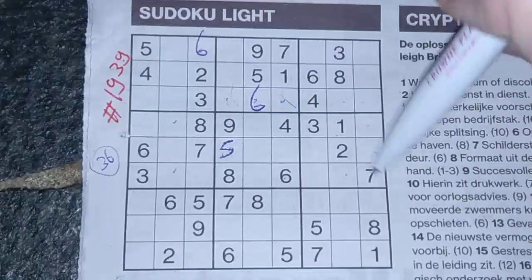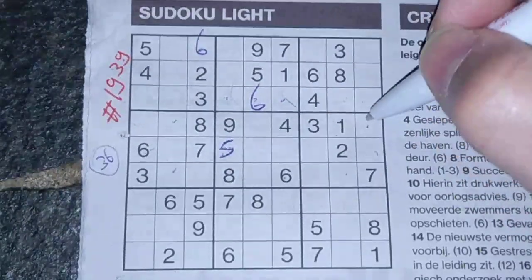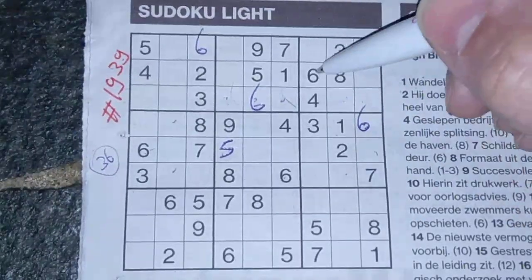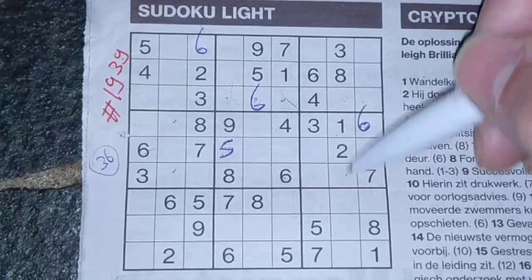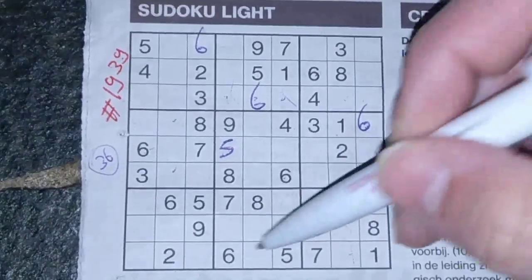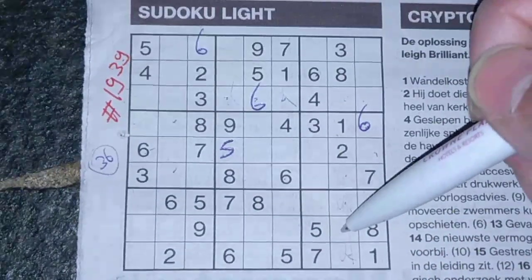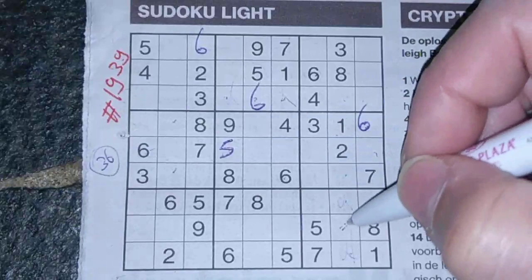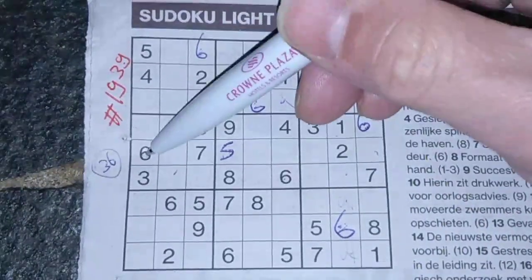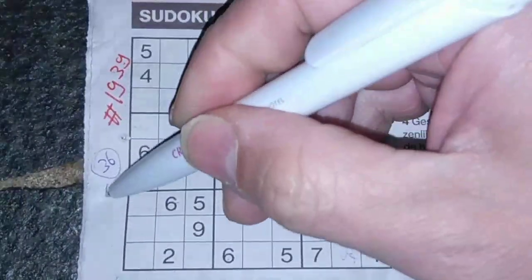6 in this row, 6 in the middle row, so the row above, only place for a 6 should be there. 6 in the last column, 6 in that column, so in the column between, only 3 places for a 6 should be here, here or there. We see here 6, no 6 there. Here 6, no 6 there. The only place for a 6 should be there, and all the 6s are used. I can see digit number 1.